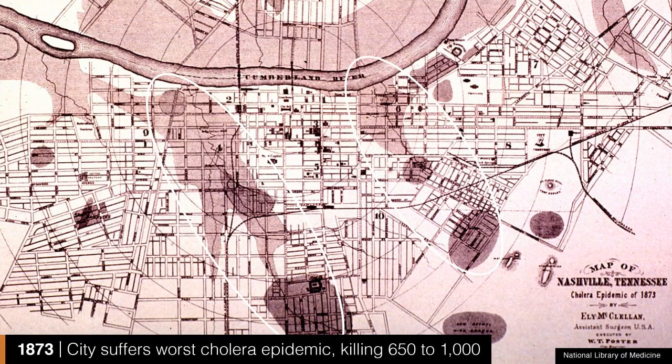If you'll notice, those two ovals are following the two creeks; the Lick Branch area and the Wilson Spring area are in that. And so it's no coincidence, this disease being spread through contaminated water, that it's showing up in those places. So clearly Nashville had an issue to deal with, both with getting rid of waste and also having cleaner water. And I think it's after that that you start seeing some calls for changes to happen. There are newspaper articles about wanting pure water.